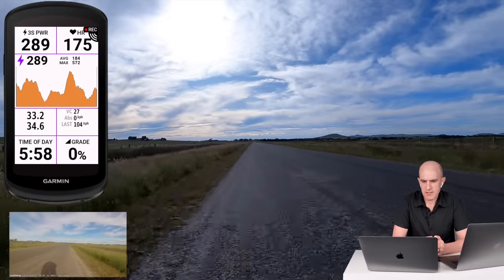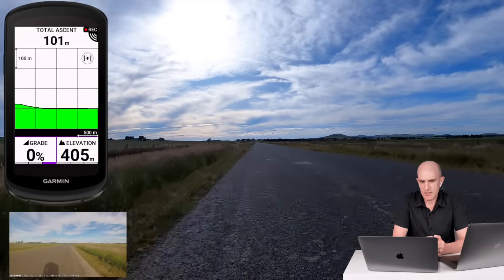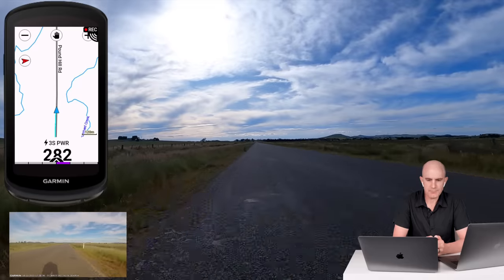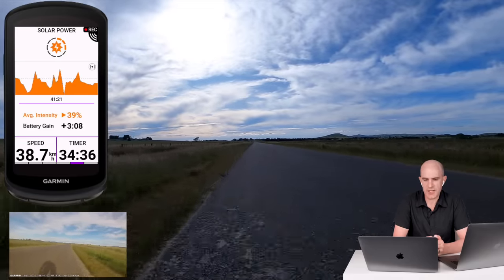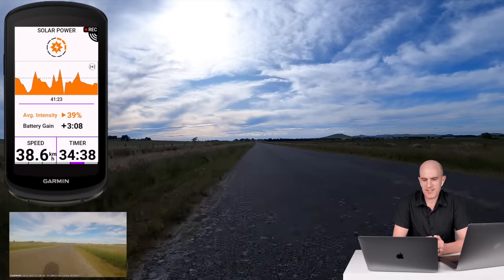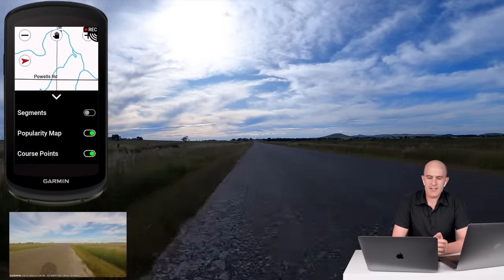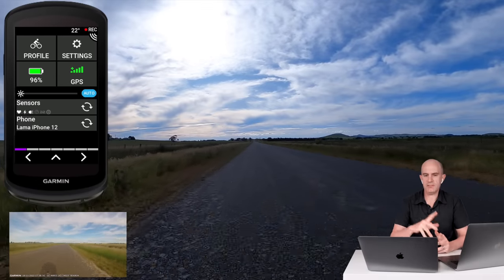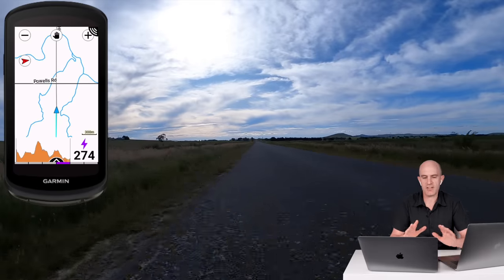5:58, 0% gradient. Another question about the gradient lag on the Edge 1040. A lot of people are saying it takes about 30 seconds or so. Yeah, I'm still experiencing gradient lag with the Edge 1040. You'll see something else very interesting happening here too once I scroll through some screens. You see the 3 second power is only showing the power number, but if I scroll down, which I just have done on the Edge 1040, and scroll back up, bang, that changes to the graphical screen.